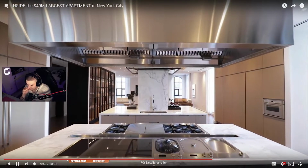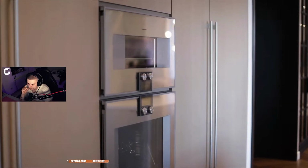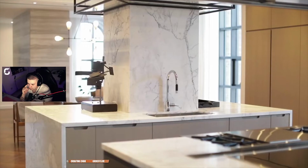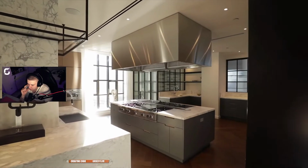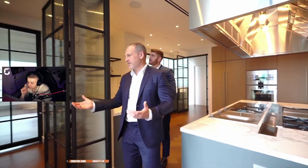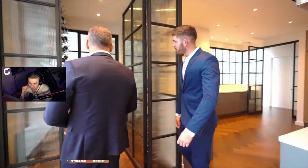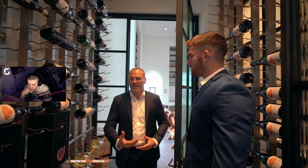You've got induction, you've got 6 gas burner, you've got a grill, 2 ovens. Everything is Gaggenau, which is the best appliance that is made in the market today. And this is truly a chef's kitchen. Of course, there's a wine storage, as every penthouse should have. So it's kind of like a service entrance into the kitchen. If you're catering and you want people to see Dom Perignon.